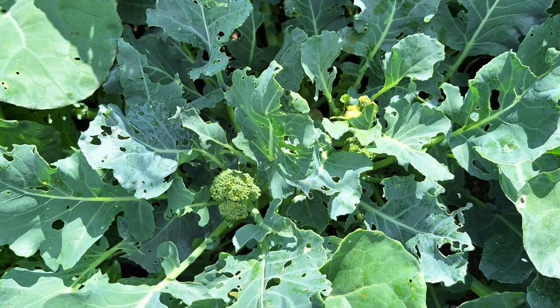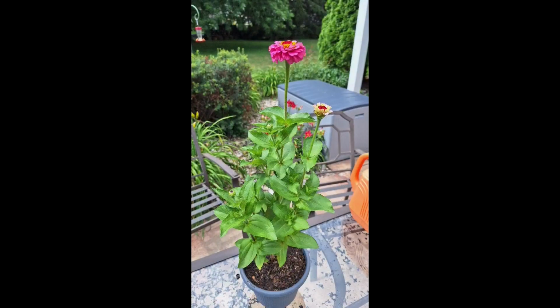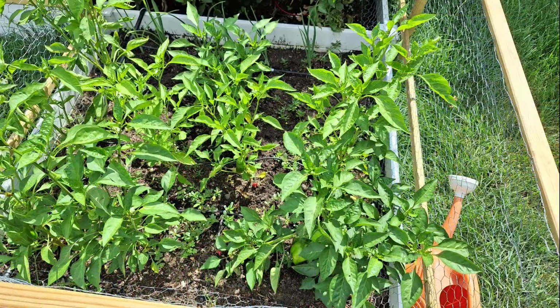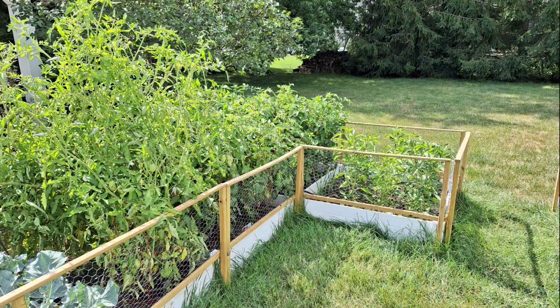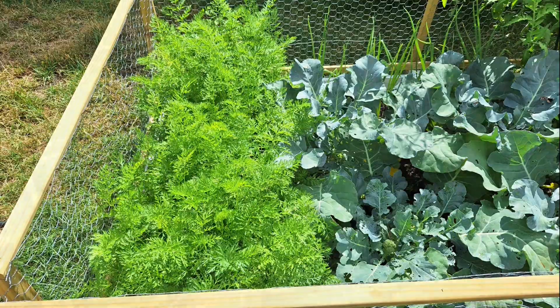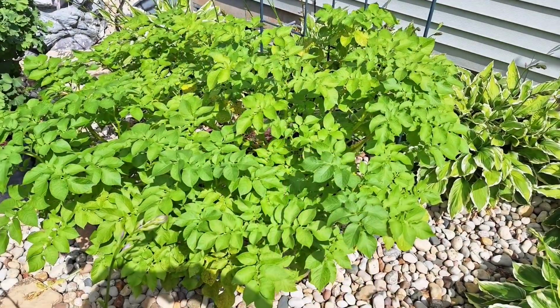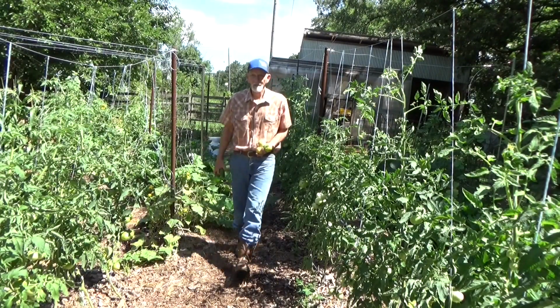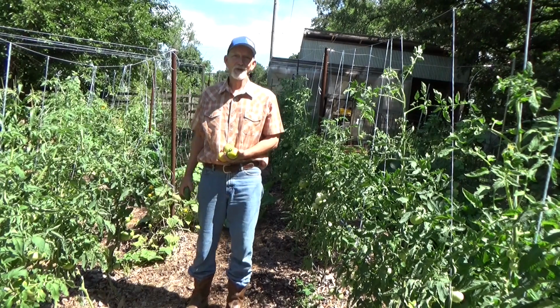Nathan's containers and raised beds are overflowing with abundance. He added potatoes to the mix this year and is excited to see the harvest. This is terrific, Nathan. Thank you for sharing, and those are great ideas for raised beds. I'm always just absolutely amazed at what our friends and neighbors do in their gardens.